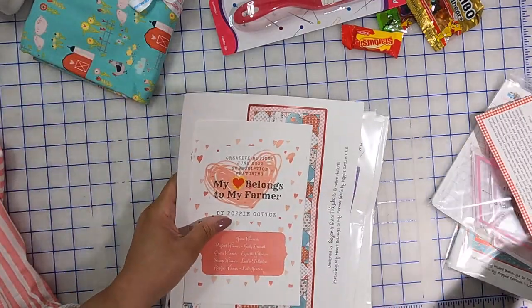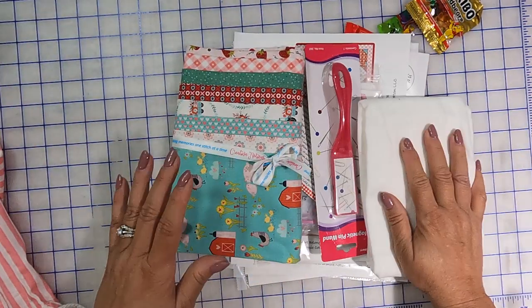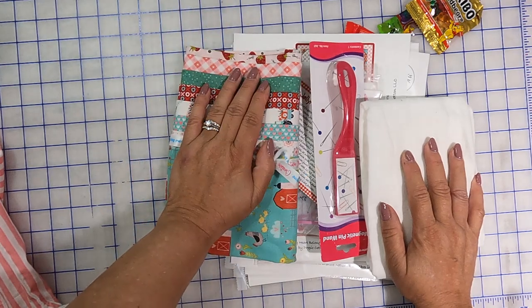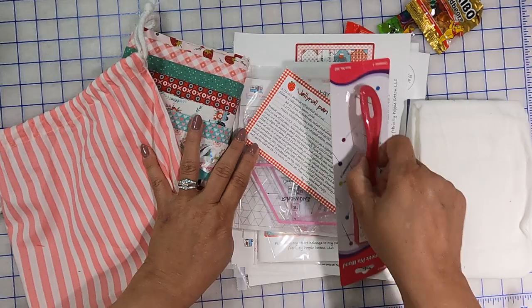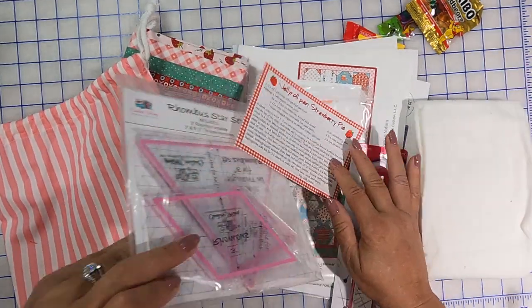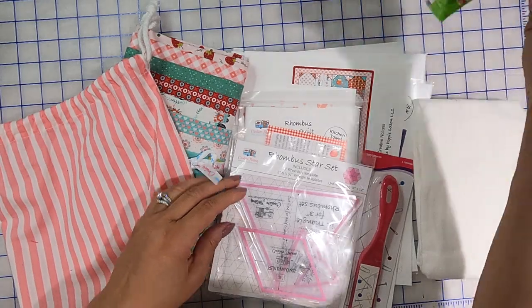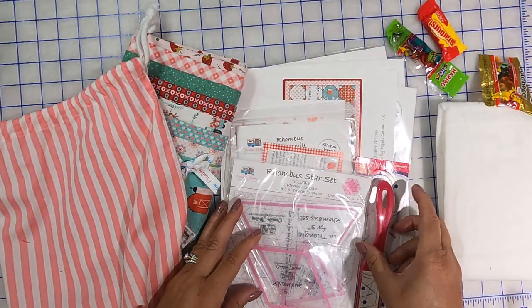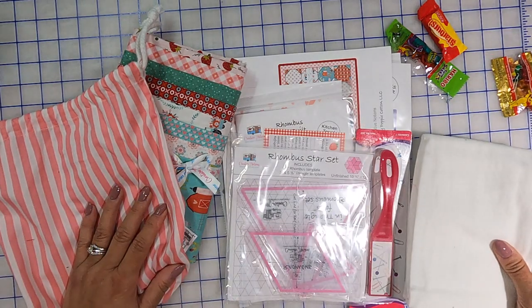Did I cover everything from her? So there's usually a project, lots of patterns, block of the month, always 8 fat quarters, the bag, which can be add more fabric. There's a notion, a recipe card. There's a template of some kind, and there's a treat of some kind. In this case, it was just random candy, throw it in there. And then it had the towel. I think that's it.